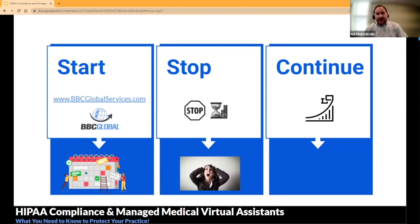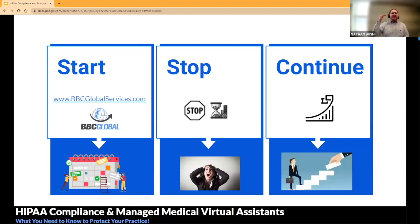And lastly, what you can do to synthesize this information is decide what you're going to continue doing. Are there things within your organization that you're doing well right now with HIPAA? Evaluate it against this, and that will give you a good learning experience. This will allow you with a medical virtual assistant, guys, if you set up that appointment with a BBC Global specialist and you have that discovery call, then after that's done, you can continue growing and evolving your healthcare practice.